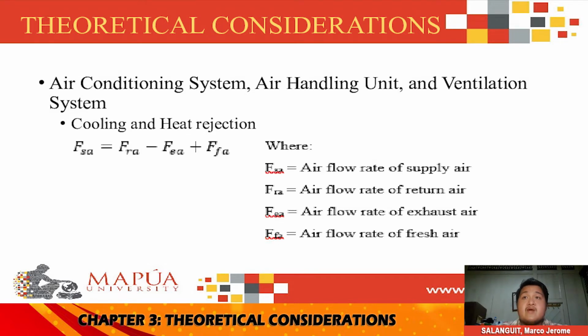We use the formula for cooling and heat rejection, which is F sub SA is equal to F sub RA minus F sub EA plus F sub FA, where F sub SA is equal to airflow rate of supply air, F sub RA is equal to the airflow rate of return air, F sub EA is equal to the airflow rate of exhaust air, and F sub FA is equal to the airflow rate of fresh air.